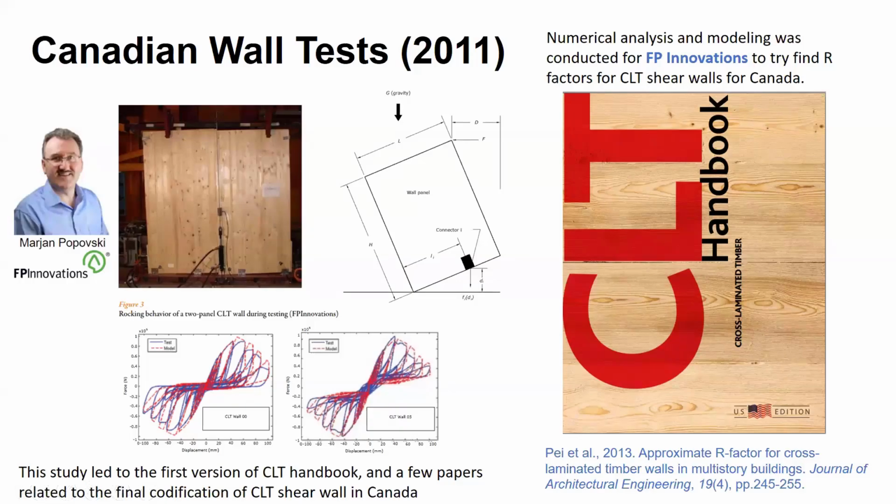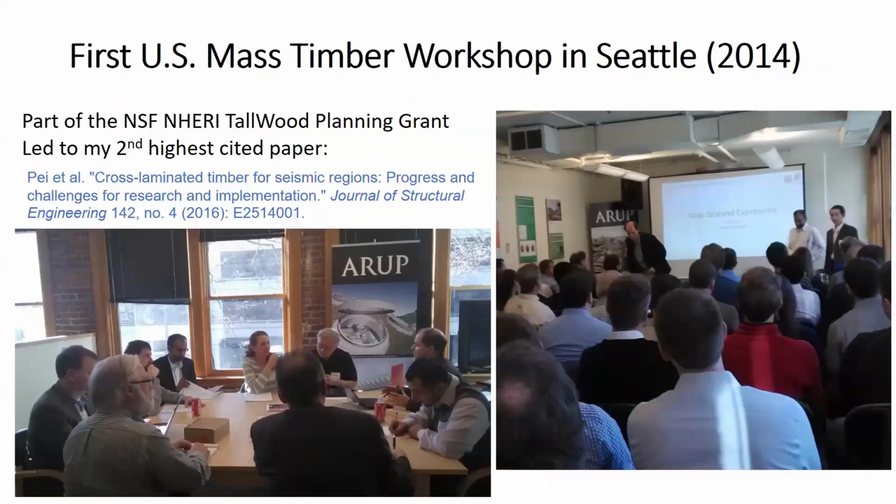After we did that work, so that's 2011, about 12, we started thinking about how we can introduce mass timber construction into the US. So by 2014, a group of industry collaborators, apparently you see a lot here, there's much more, we had a workshop focusing on CLT in seismic regions of the United States. So this workshop, if I look at it right, is actually the first ever workshop on mass timber building in the United States.